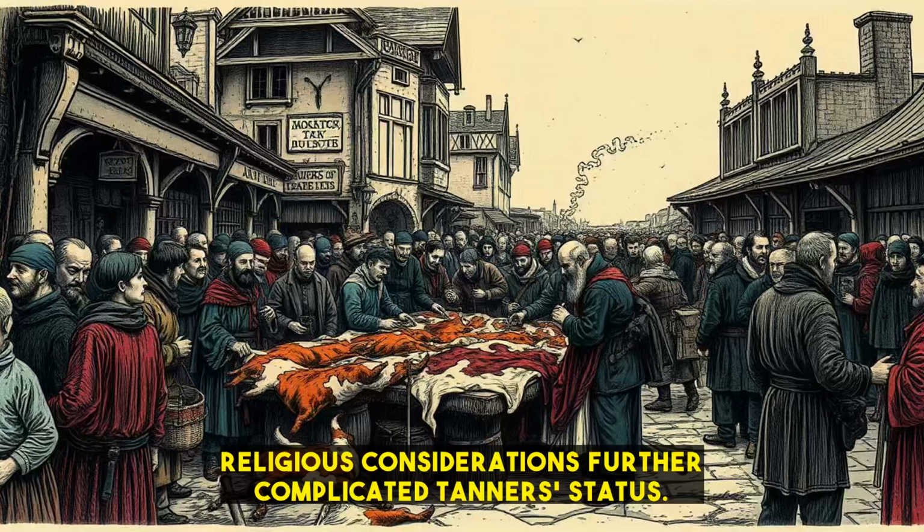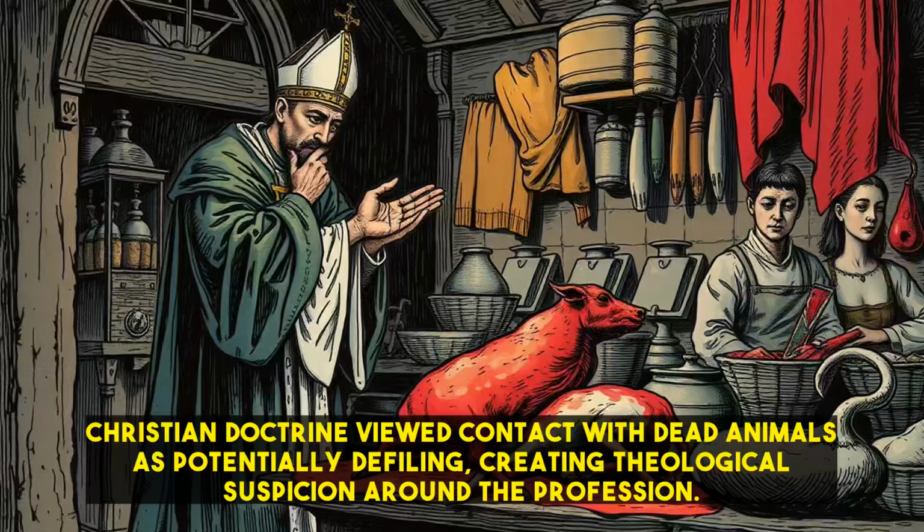Religious considerations further complicated tanners' status. Christian doctrine viewed contact with dead animals as potentially defiling, creating theological suspicion around the profession.